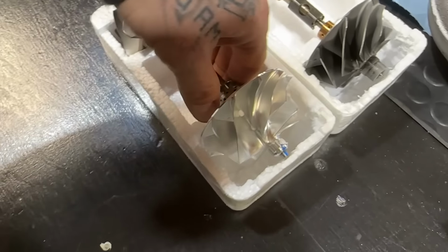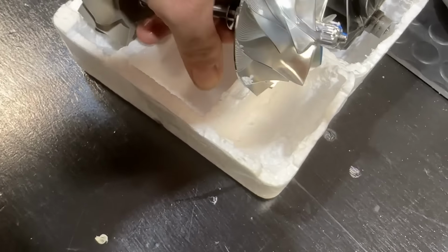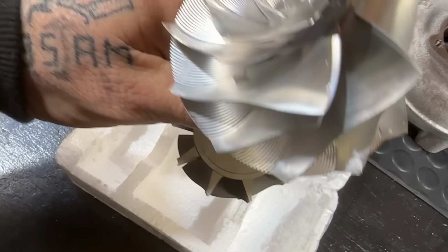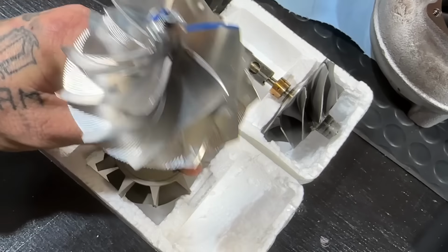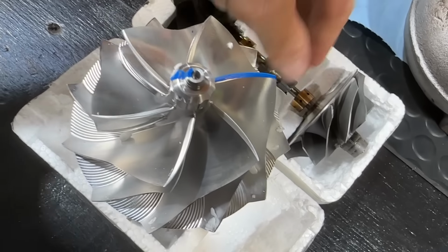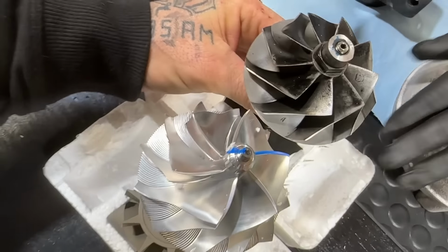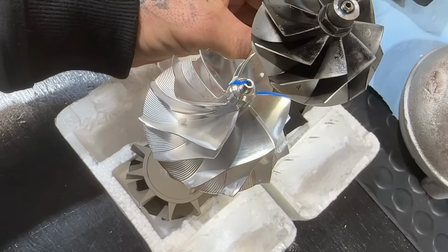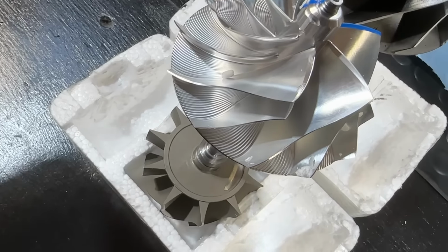So this one's going to drive more air. Oh yeah, it's going to whistle more. You're going to hear the turbo when you step in it. You're going to hear it spooling up. Look at that. Yeah, that's the one that's going in. We got that one from KC Turbos. And that was the last one. Oh yeah, look at that. That's pretty cool.